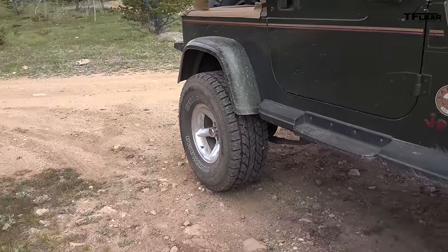All right. Well, we're not going to settle this arguing. Let's go take it down our new dead-end trail, the one that we used recently for the Raptor versus Jeep comparison, and see how the old technology does lifted and modified versus the new out-of-the-box factory tech. It's not even going to be a contest.